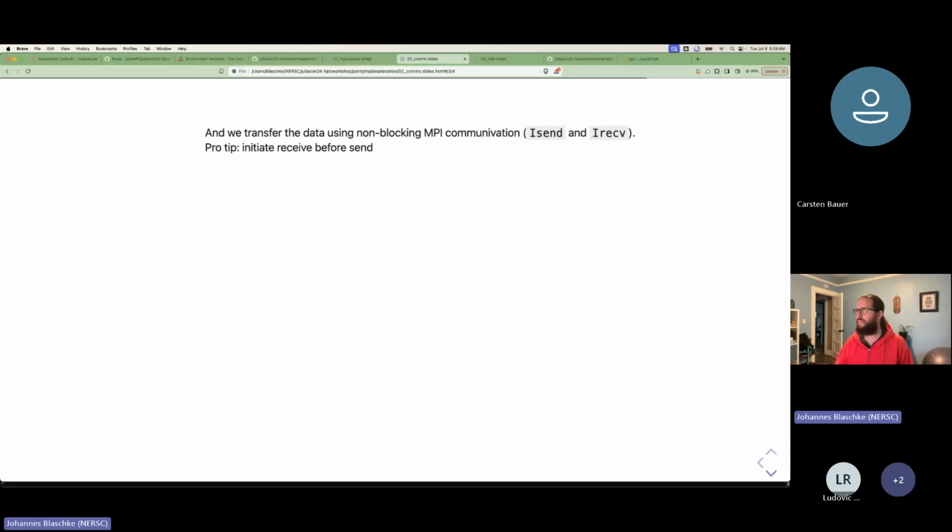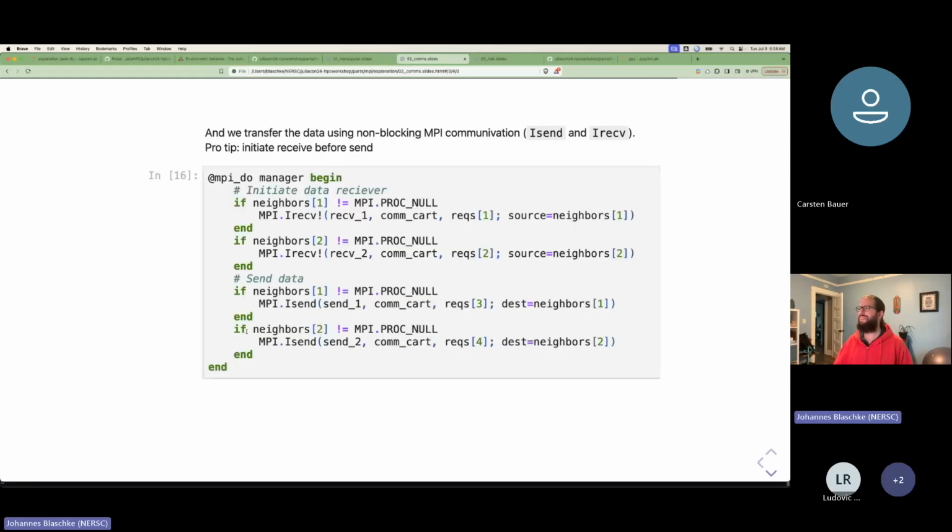We use isend for sending, irecv for receiving, and pro tip, start the receive before you start the send. Right, and this is basically what it looks like. We start a receive whenever there's a neighbor, from that neighbor. And then whenever there's a neighbor, we start a send. And then we use the dest and source to tag the data properly so the data arrives and can get unscrambled in the right order.